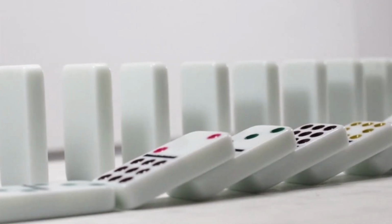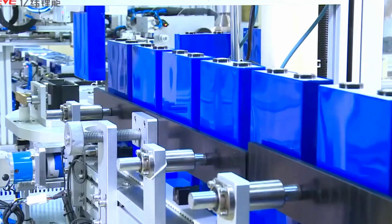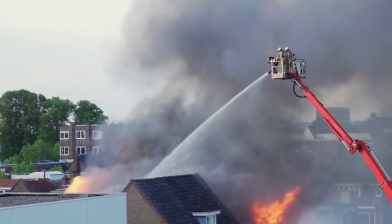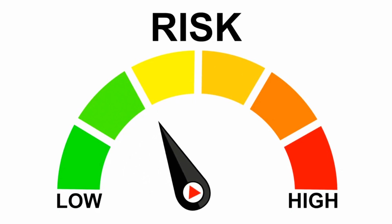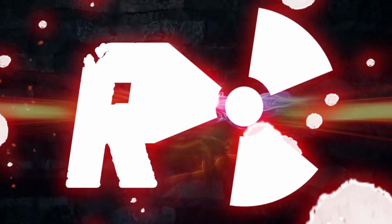The problem does not end there. Not everyone is convinced about the idea of having something radioactive anywhere near them. But this is due to the misconceptions surrounding these cells. The health risks are very much comparable to the health risks of exit signs, which use a radioactive material called tritium to achieve their significant red glow.